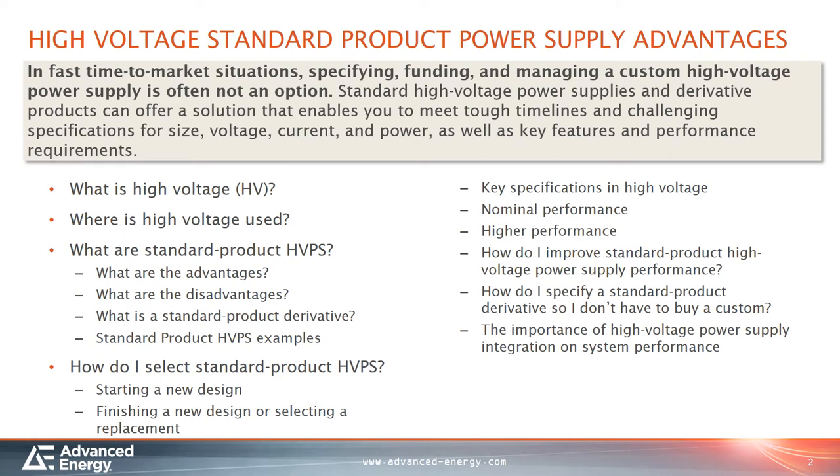High voltage standard product power supply advantages. As is noted on the slide, in fast time to market situations, specifying, funding, and managing a custom high voltage power supply project is often not an option. Standard high voltage power supplies and derivatives can offer a solution that enables designers to meet tough timelines and challenging specifications, as well as deliver some key features and performance requirements.